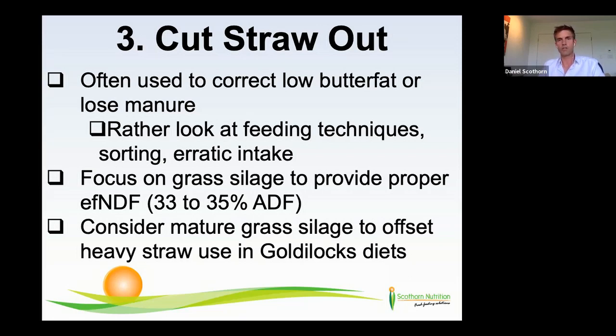Now, I like straw for many reasons. However, it's not usually price friendly to feed straw in many cases. Let me go through examples of when it may be warranted and when you may want to consider alternatives to straw. First of all, why do we use straw?